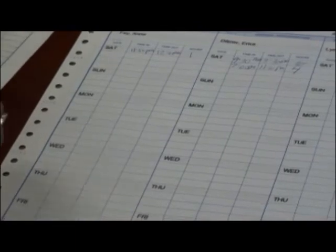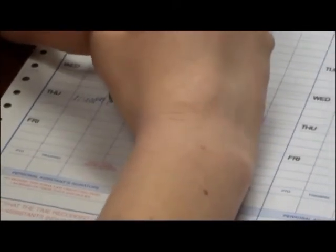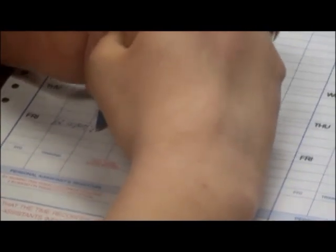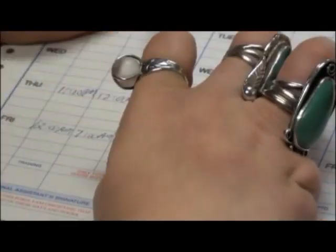On Thursday, we had Ann work 11 p.m. and then you would put 12 a.m. because the day is ending, for the 1 hour. So then we would go to Friday and have 12 a.m. to 7 a.m. for the rest of the day's hours. So that's the full 8 hours, but you have both lines accordingly.